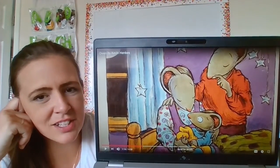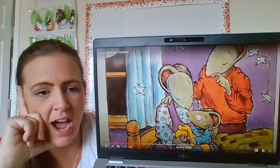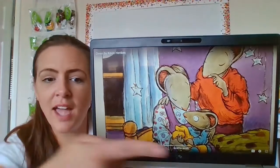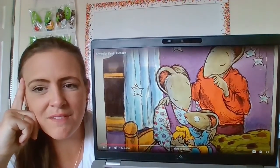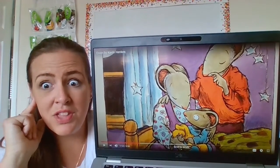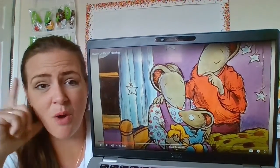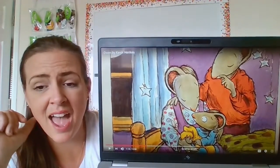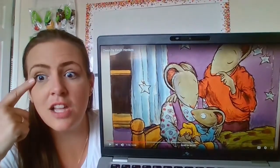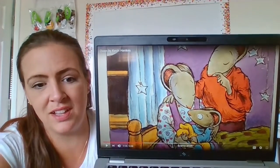So let's take a second to look at some picture clues on this page. When I look at this picture, I get a clue to how Owen is feeling right now. Can you look at Owen's face and see if you can figure out with our picture clue how he is feeling? With his eyes open wide and his eyebrows turned down, I think that Owen might be feeling a little sad or upset. And they didn't say that in the words in the story. I just looked at the picture to get some ideas, clues, or hints about how he's feeling.